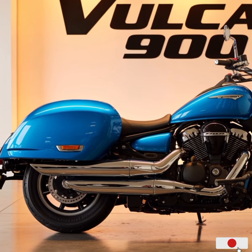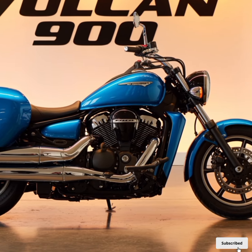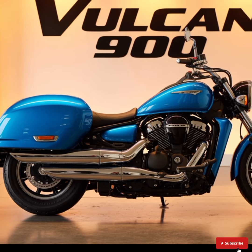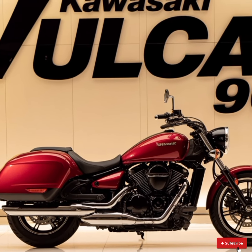It's not just a motorcycle, it's an experience designed to connect you with the road in the most honest way possible. It's a cruiser for riders who want style, substance, and reliability without compromise. Whether you're heading out for a short Sunday ride or planning a cross-country journey, the Vulcan 900 will be your faithful companion. Smooth, strong, and always ready.